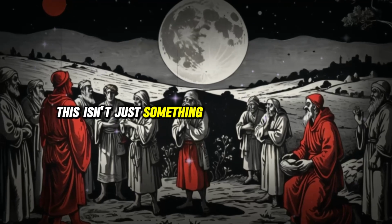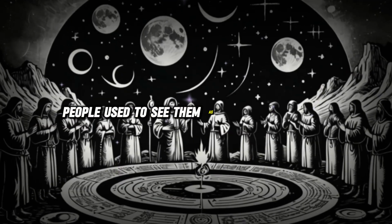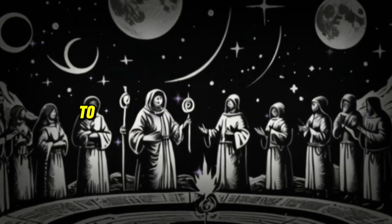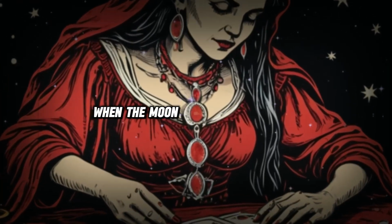Creepy? Maybe. Amazing? Definitely. But here's the kicker. This isn't just something that wows stargazers. Nope. Lunar eclipses have been blowing minds for centuries. People used to see them as big cosmic signals, hinting at everything from changes in the weather to decisions they needed to make in life. From farmers to fortune tellers, everyone had their eyes on the sky when the moon started turning red.